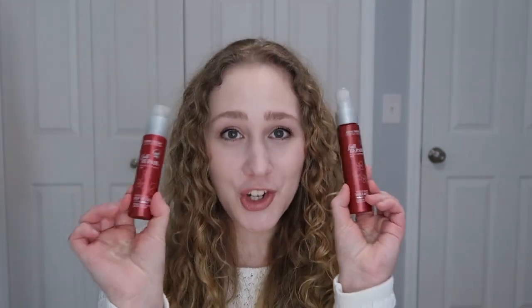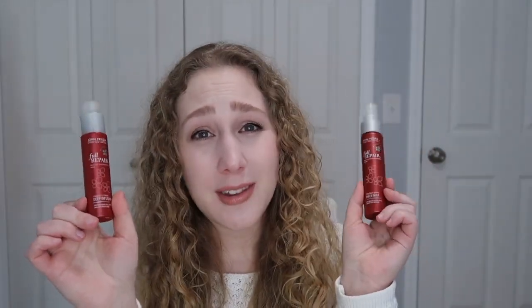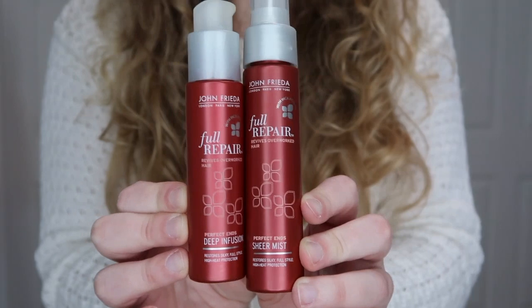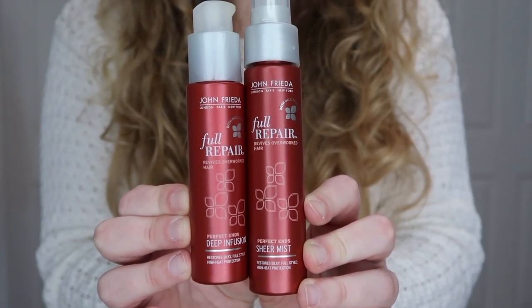I have 3 more hair care declutters, and 2 of them are from John Frieda. Now these are so old. I don't even know if I'm gonna pass these on. I'll probably end up just tossing them, unfortunately, because I've had these for years and years. These are the John Frieda Full Repair Perfect Ends, one is the Sheer Mist, and one is the Deep Infusion.